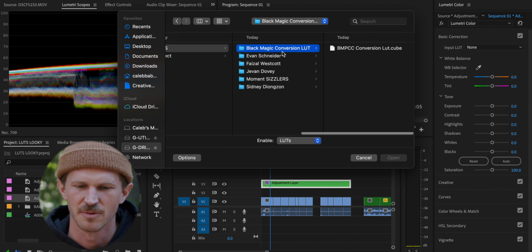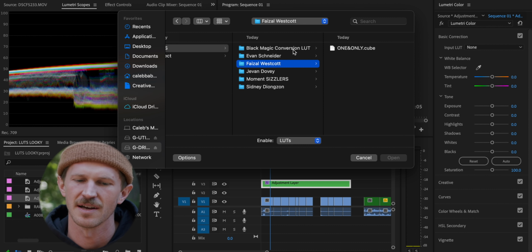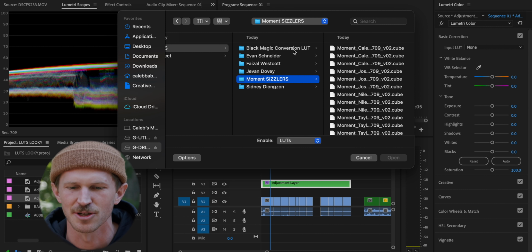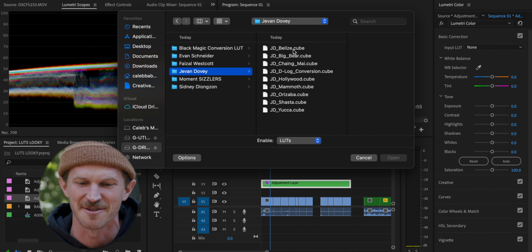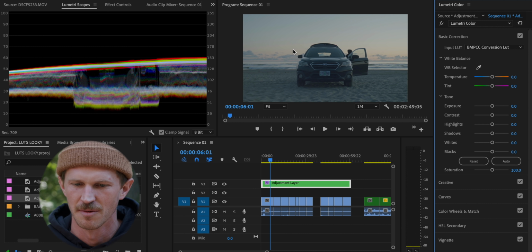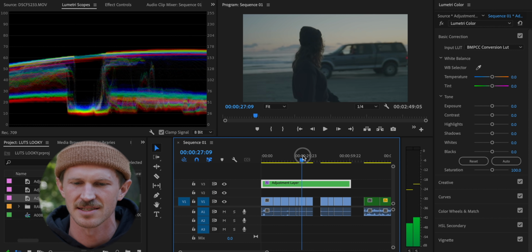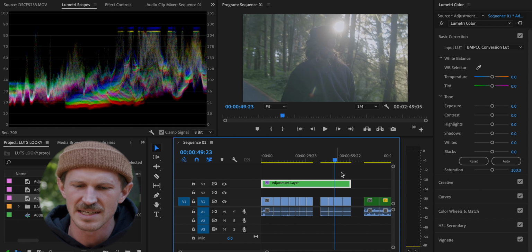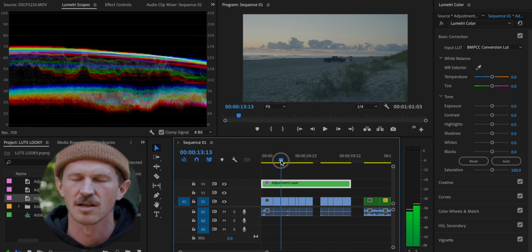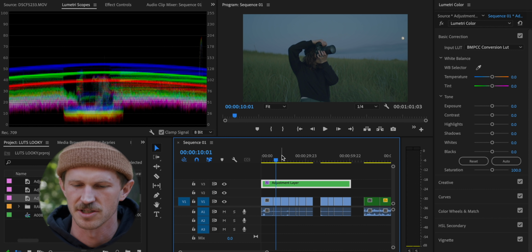As you can see, we have a Blackmagic conversion LUT, which I'll use first. We have some LUTs from Evan, Faisal, Jevin, Moment Sizzlers, which is what I will be showing you later, my personal LUT, but first we will start with this Blackmagic conversion LUT. Boom, you put that on, and you can immediately see that it brought back some contrast, and, you know, a decent amount of contrast back to the footage. You can always tweak it a little bit later, but we will start with that. It's really flat footage to work with.